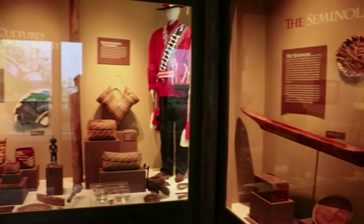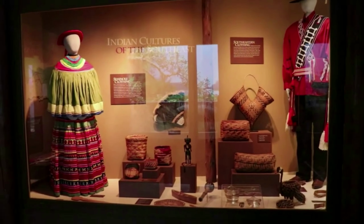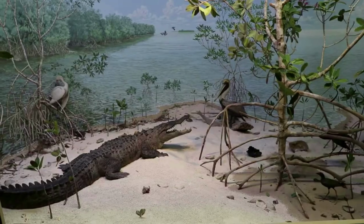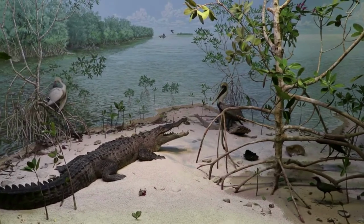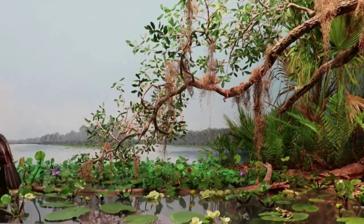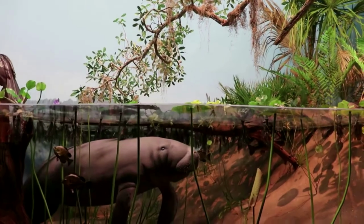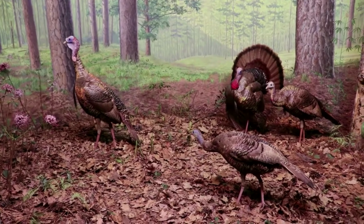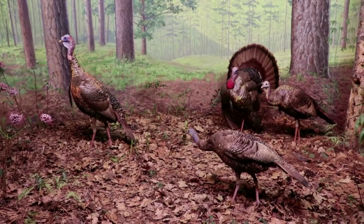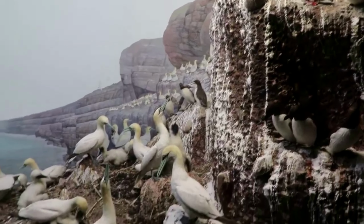A display on the Seminole of Florida. There's a gator. It's a manatee. There's some wild turkeys roaming in the woods of Georgia. There's poop running down the sides of these cliffs.